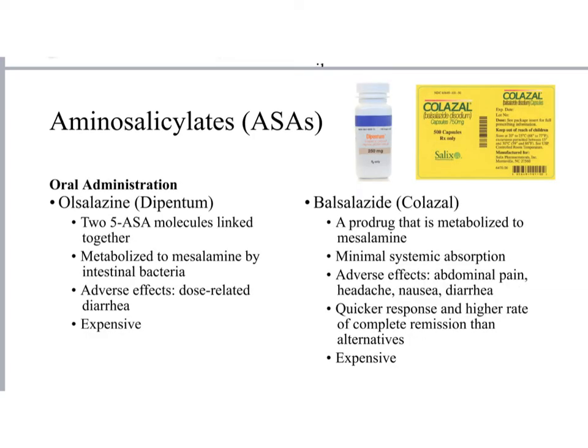Even more forms of aminosalicylates come in oral forms like olsalazine or Dipentum. It is two 5-ASA molecules linked together, and when they are metabolized by the intestinal bacteria, they are broken apart. This is a product that's really expensive and really not first-line therapy compared to the other medications we've already talked about. There's also balsalazide or Colazal.